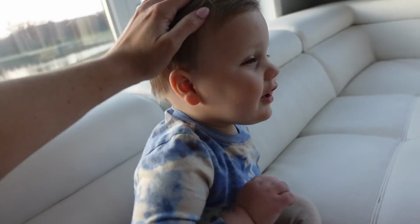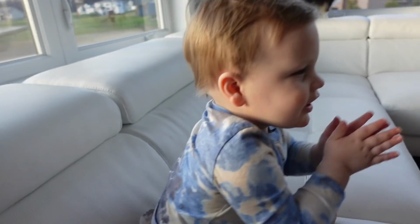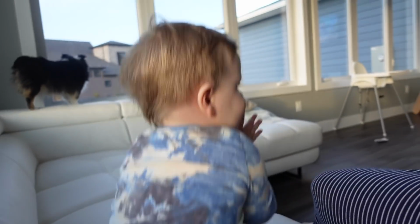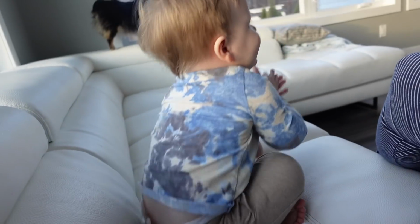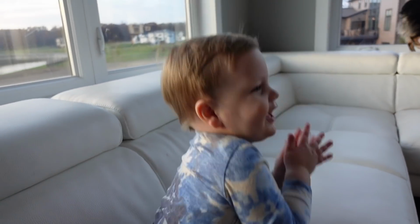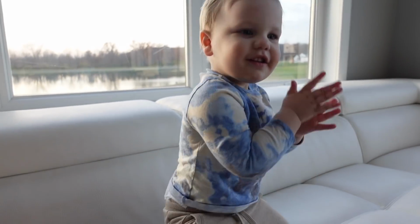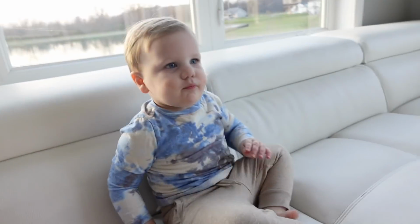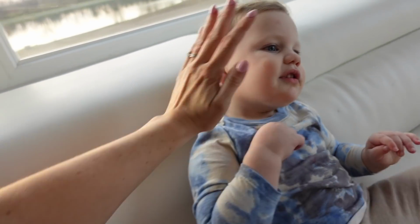Jax got his first haircut today! Yay! He looks so freaking handsome. Jax, look at mama! He's dancing to the show. Whoa! Yay! You like this song. He's so cute. Yay! He looks so handsome with his new haircut.